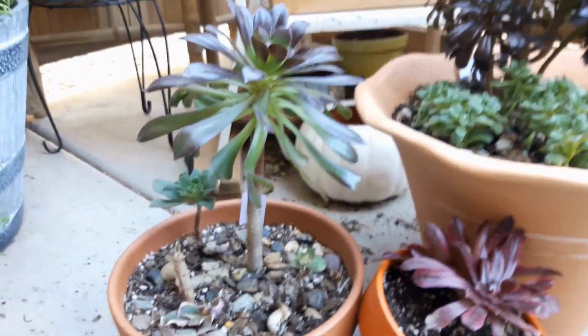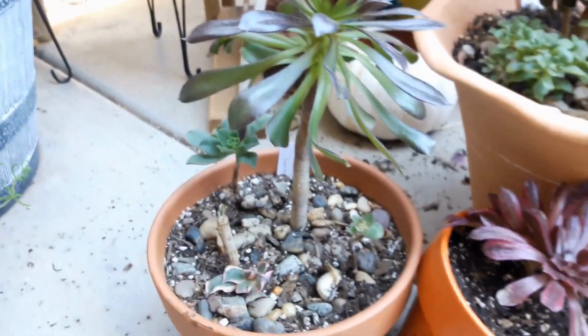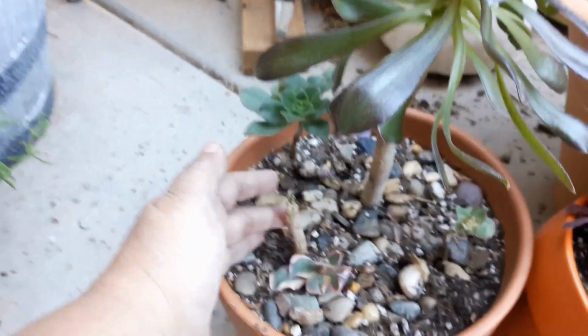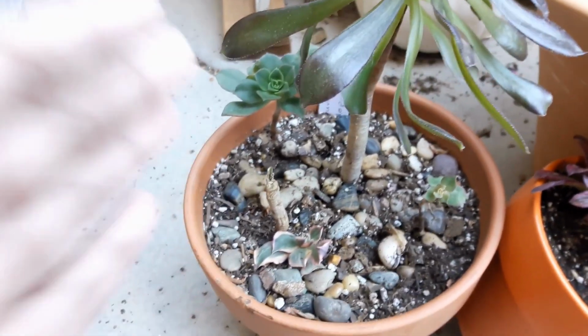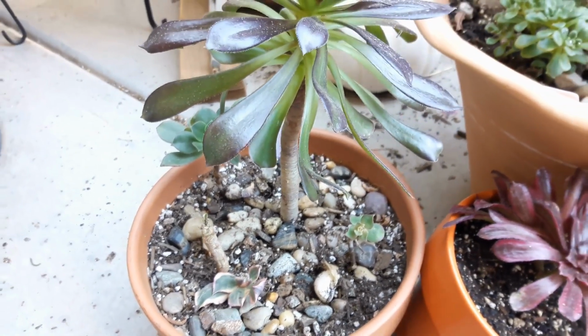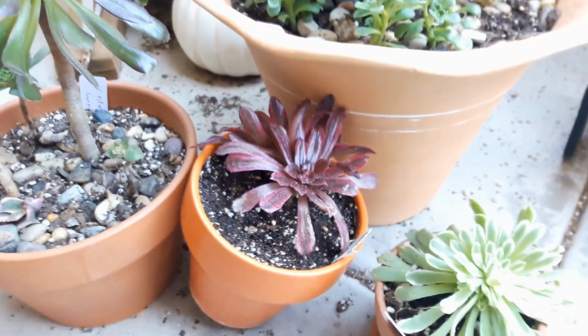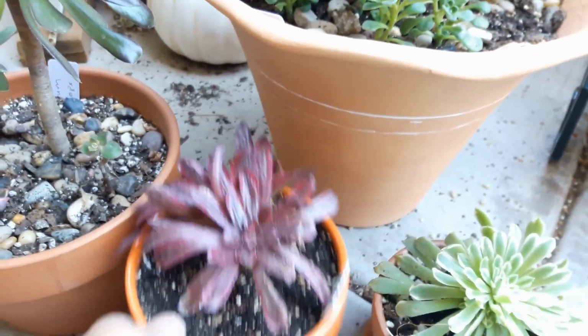Down here I have my aeoniums. I've kind of bunched them all together because they grow in the winter time. This is the aeonium Sunburst that had the accident. It got its head chopped off. I'm not sure if it will sprout from the stalk, but the head is rooting again.